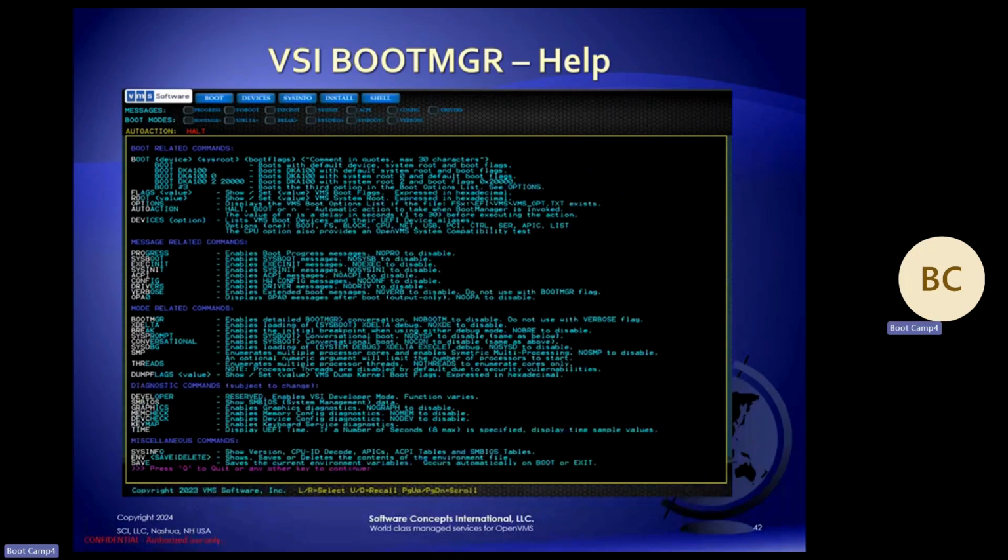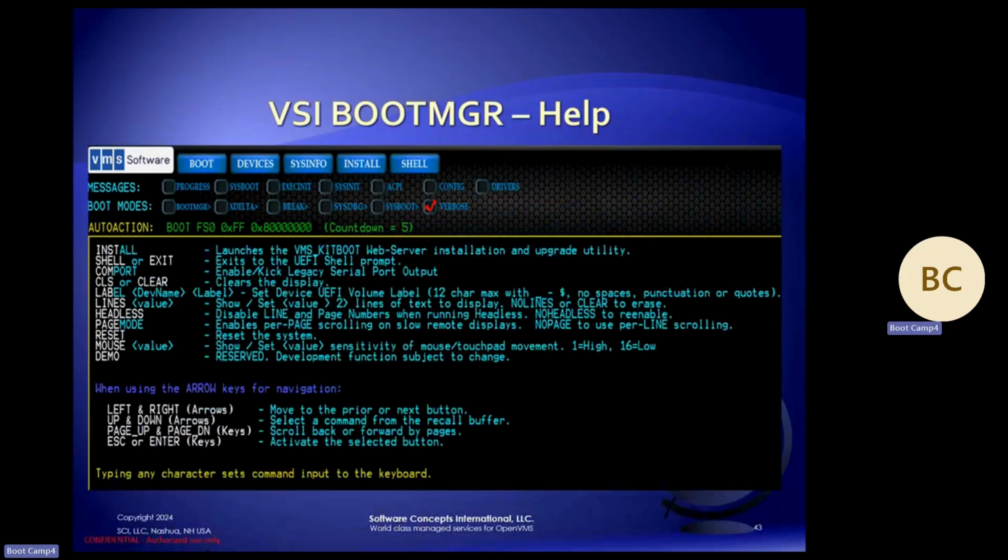If you haven't seen this, I'm just going to rip through these. If you get into the boot manager, which you can do for no money, you don't need a VMS license to light this up, this is how the boot commands work. The message related commands just enable messaging as you're booting. More of those, and a bunch of checks, and some of these checks are nice. In fact, I lifted the screen off of somebody else's presentation when I was here. Dev check I forgot to include, so we'll probably see an ugly screenshot of that at some point.